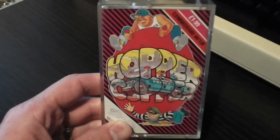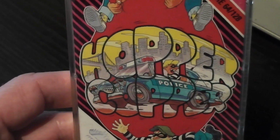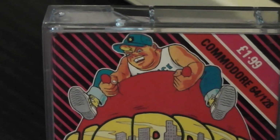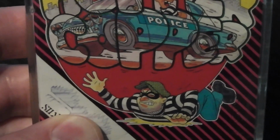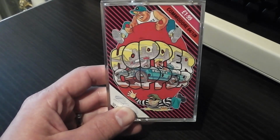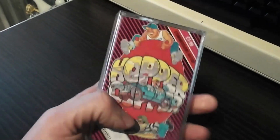You can also see the Hopper Copper logo in the middle there has got a criminal in a police car. On the top there is what presumably is the Hopper Copper, although he's in very casual clothing. You can see he's got police written on his vest there and a police cap. And then at the bottom there he's squashed a criminal with his space hopper. So that's quite an interesting front cover and a little bit different to the normal ones.